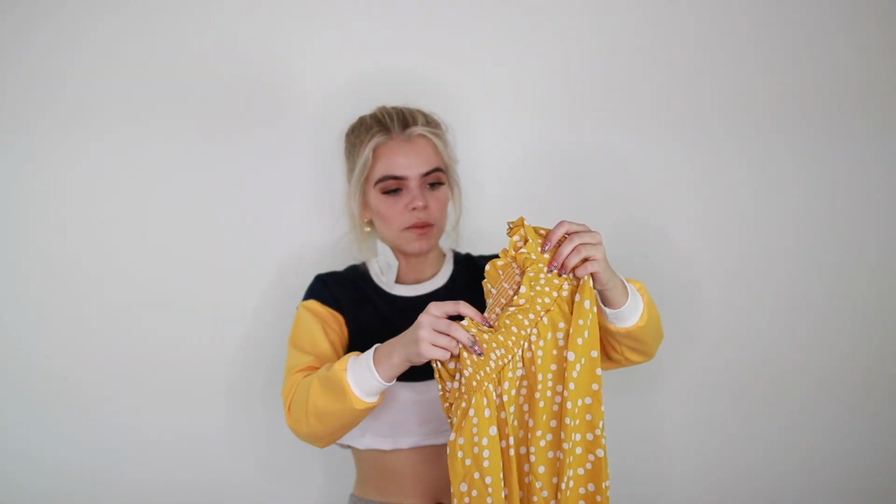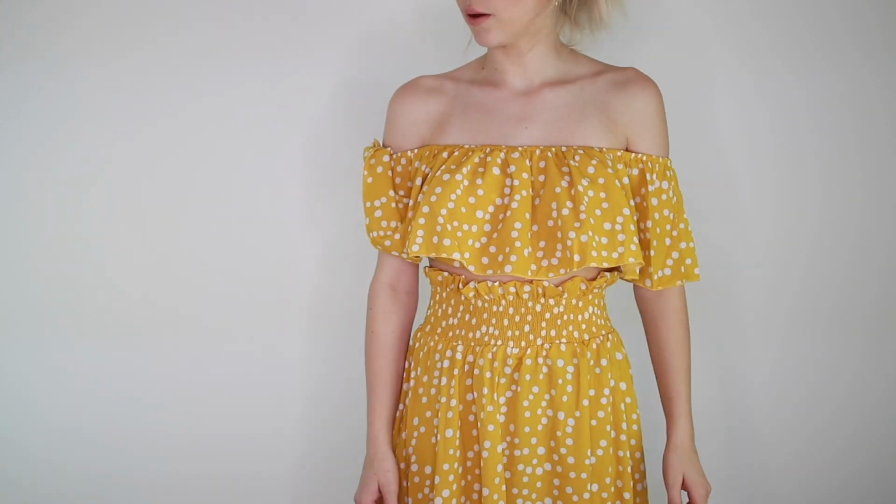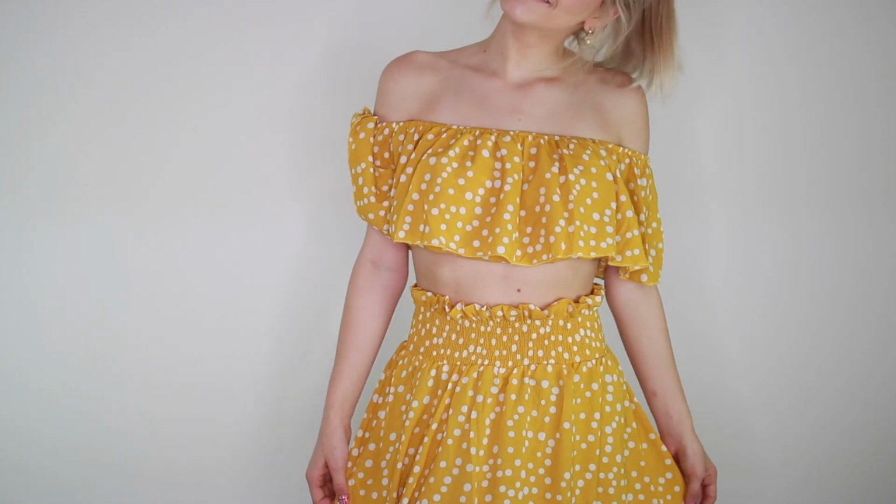Next up is this yellow polka dot item. I don't really know what this is. I think it's a dress. Oh, it's a two-piece. Oh, this is so cute. It's a skirt and a top. So this is what this looks like. I think it's super, super cute, but I just think that the top is a little big. Like when I put my arms down, this feels like it's gonna ride down a little bit. Yeah, I think that this is perfect for summer.